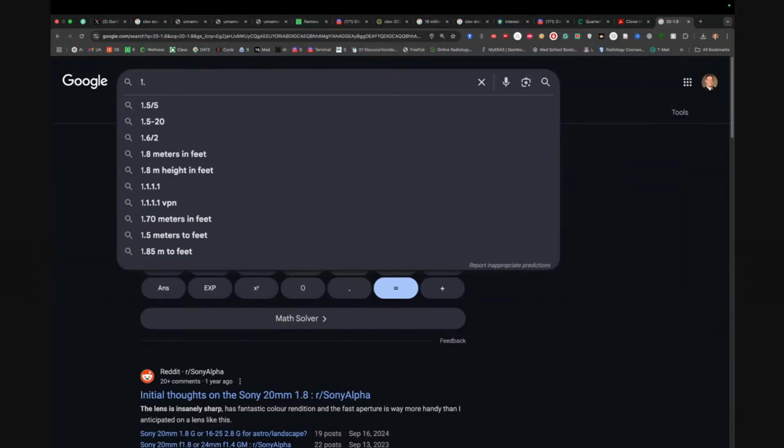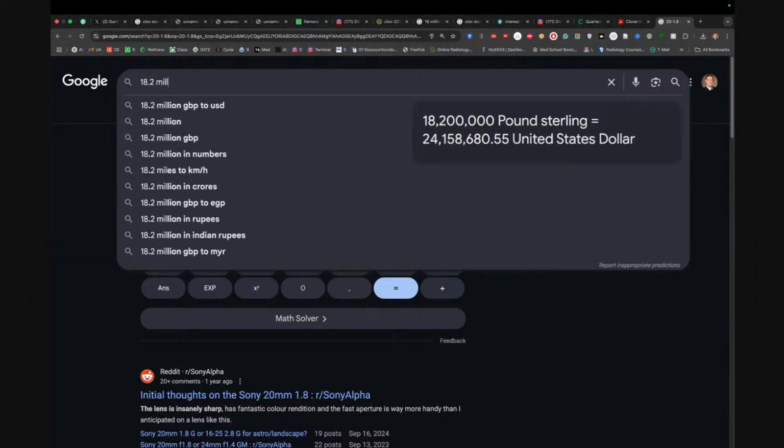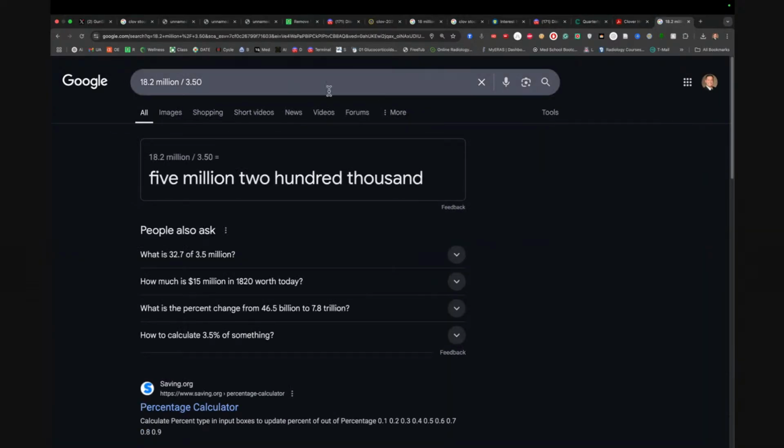So 18.2 million divided by, let's say, 350. That's another 5 million shares. So potentially Clover could drop back down to 500 million outstanding shares. And they could even buy back even more treasury, which then drops us down even more.